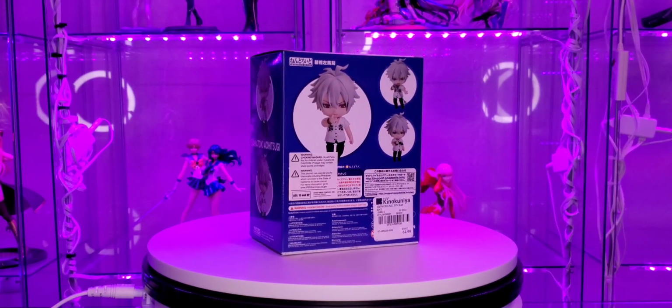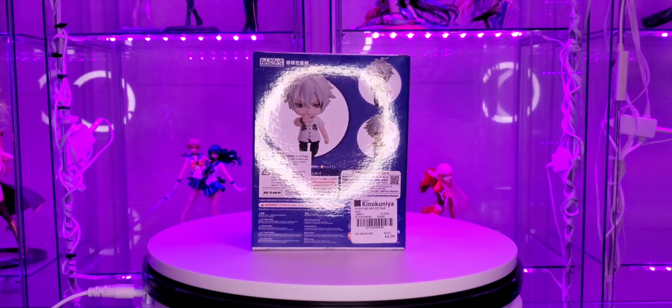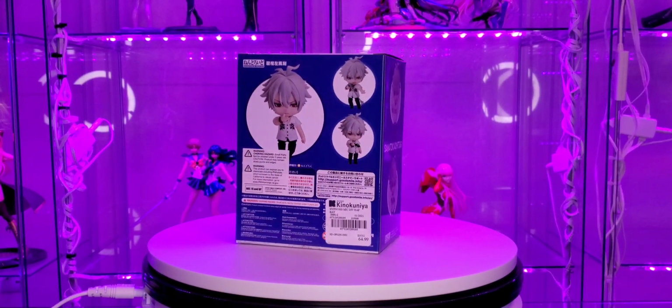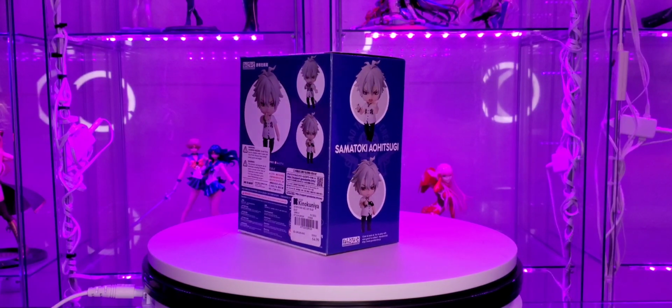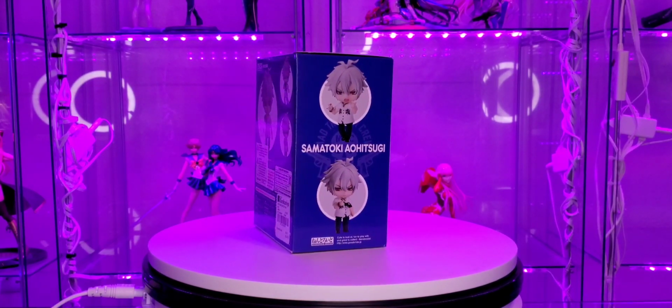I now have all 4 Nendoroids for the original group that they had called Dirty Dawg, and that includes Ichiro, Samatoki, Jakurai, and Ramuda. So now I just have to get the branching groups' Nendoroids, and that should be complete. Besides that though, just an in-store purchase, nothing too crazy, and I'm just glad to have him.